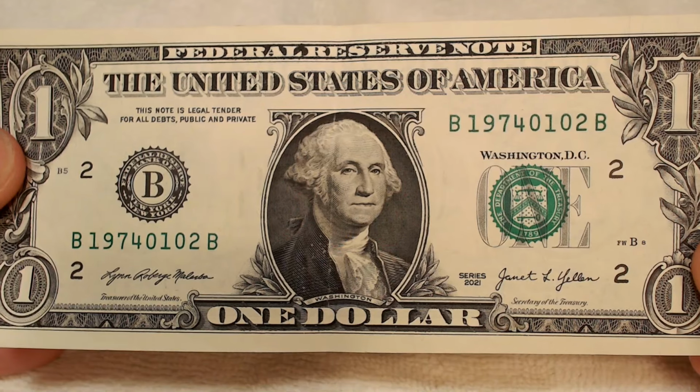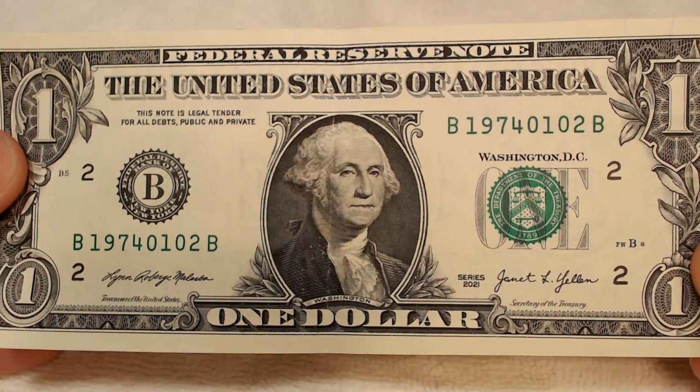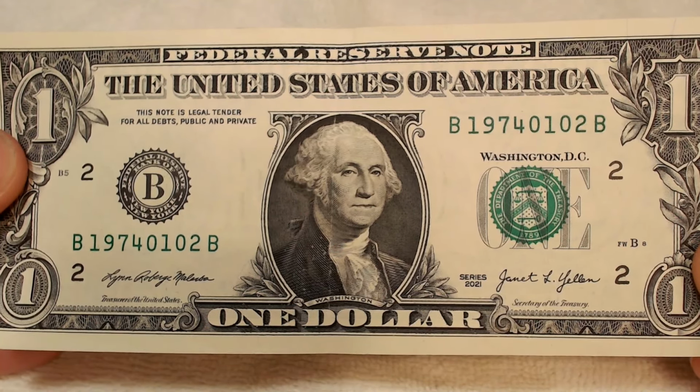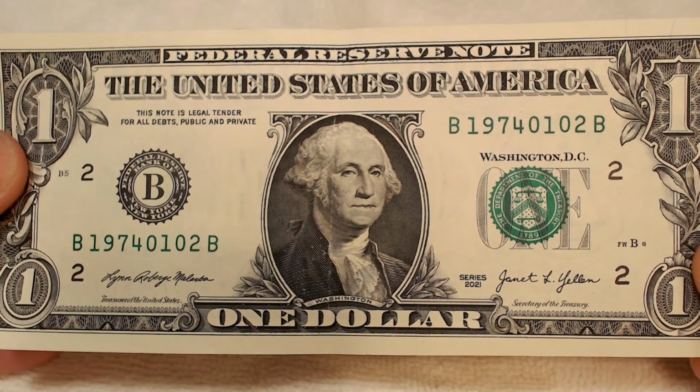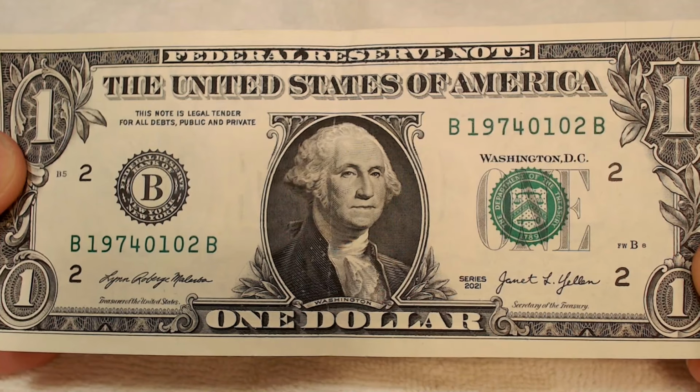Here we have a birthday note, January 2nd, 1974. It's in pretty good condition and will sell for $20 on eBay pretty easily, or $19 in profit. As a side note, when posting birthday notes on eBay, make sure to post them as buy it now listings, because they're more likely to sell for more as a buy it now listing instead of an auction.